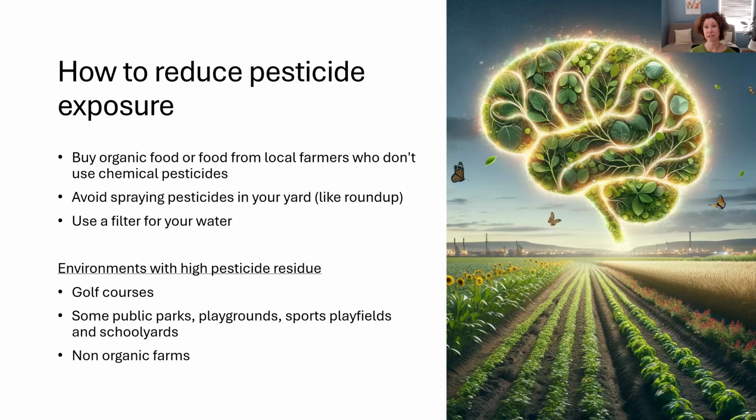Avoid spraying pesticides in your own yard, so the Roundup and the other chemicals that you might spray. Use a filter for your water. Water is a source of some of that exposure. And then just be aware of some of the environments that have high pesticide residue, like golf courses, some public parks, playgrounds, sports play fields and schoolyards, and also non-organic farms.